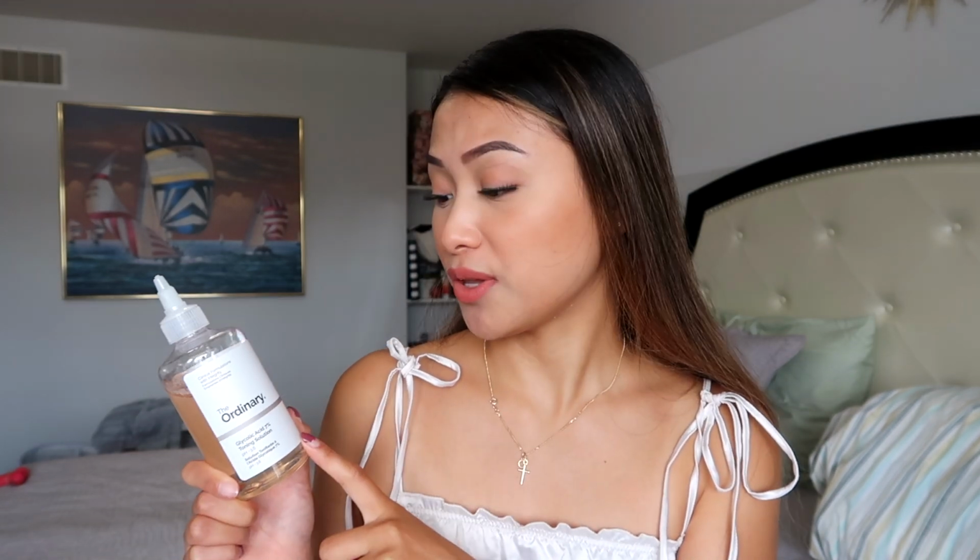You do have to be careful with acids and toners and stuff like that if your face is not used to it. I regularly use acids on my face. I know that a lot of people may react to this one specifically because it is a lot stronger, so I do suggest that if you're going to hop onto the acid bandwagon, you should start off with a more diluted one. And now my skin is like, give me the acid. So I don't experience any chemical burns or anything with this, but do be careful if you've never used acids before.